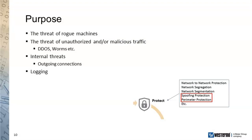But that also means that you can do this in both directions, not only inbound. That's the normal way you think about it when you install a firewall, that you block incoming requests. But you can also monitor and look for the outgoing connections. So you can stop that. If you have an infected computer that wants to open an outbound connection, you can stop that.